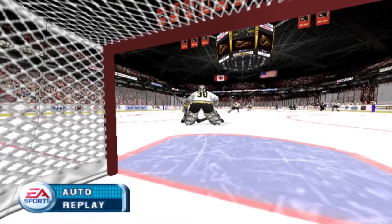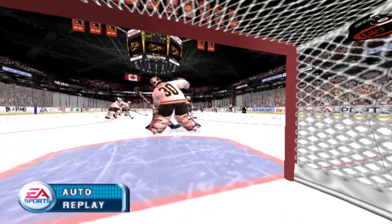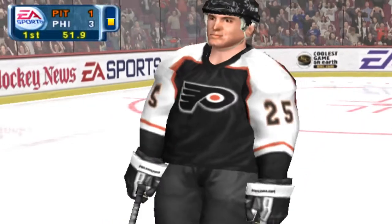Let's give a look at that goal. Well, folks, you'll see here that this is just one sweet move. I mean, he undresses the defender and boom, it's in the net.